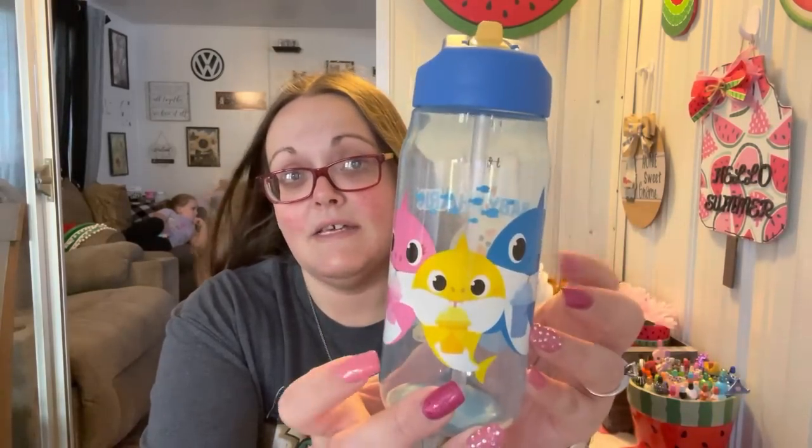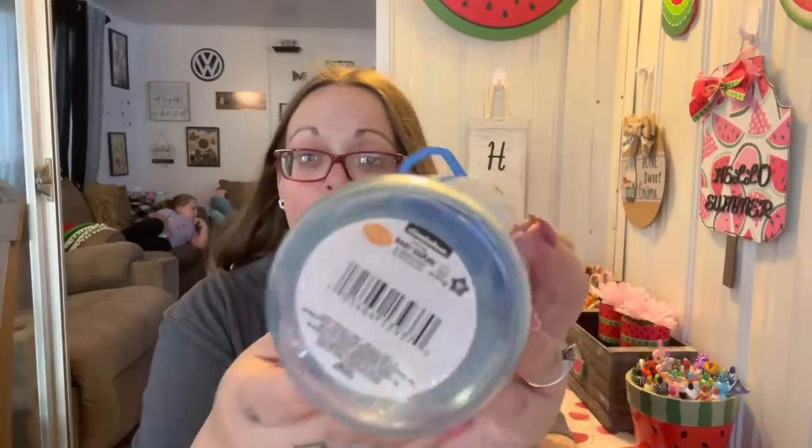So I had to get this one. So now we have all 4 that they came out with. These are really nice water bottles compared to the ones that they've had before. Like I told you, these are by Nickelodeon. So, got that one for him.